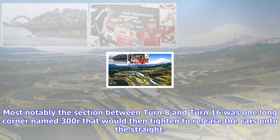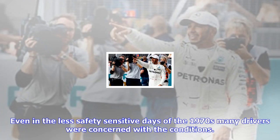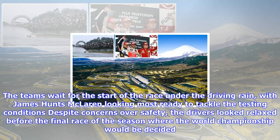Sportsmail looks back at the brief but action-packed F1 history at Fuji. The Fuji Speedway racetrack has held 4 Grand Prix and is notable for having Mount Fuji among its scenic backdrop. Despite its fairly simple design, Fuji was the subject of a variety of changes between its 20-year gap of hosting Grand Prix racing. Most notably, the section between Turn 8 and Turn 16 was one long corner named 300R that would then tighten to release the cars onto the straight. The old circuit featured just 6 corners and none of them were chicanes.